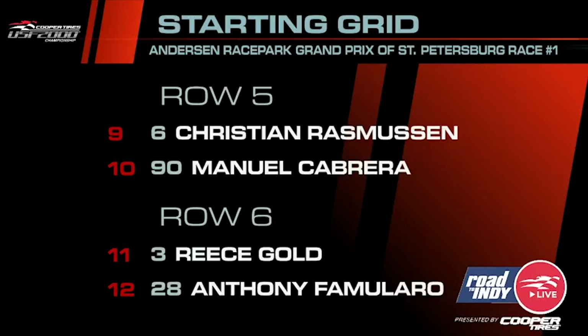We'll work our way into the top 10 now. Row number 5, starting on the outside from Mexico. It's Manuel Cabrera in the trademark red and black for Exclusive Autosport. Cabrera in the number 90. Inside of that row, Christian Rasmussen, another one of the J. Howard Motorsports drivers, the rookie starting in the 6th position.